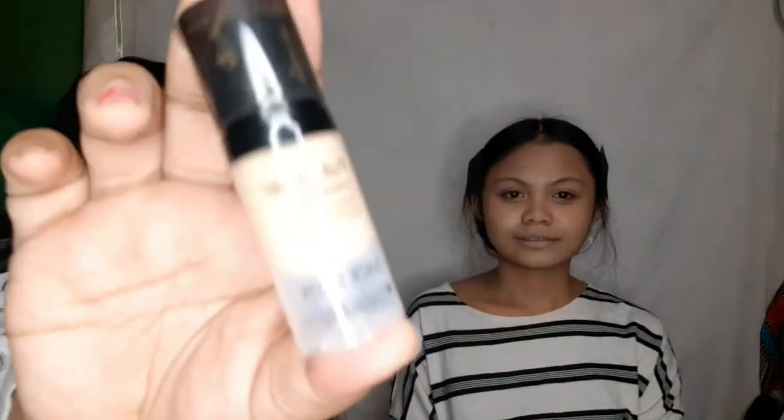Final look. Pagani. We will be using the Sasuele concealer. Ang pang malakas ang concealer ng bayan.